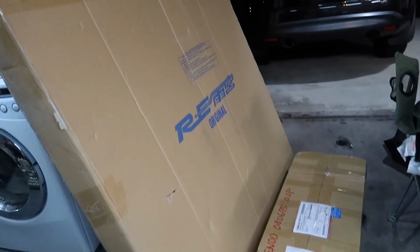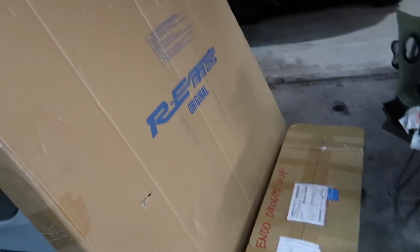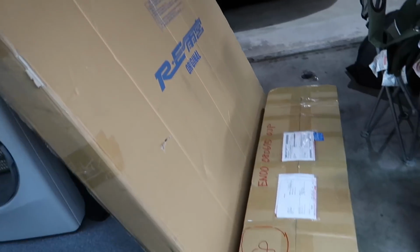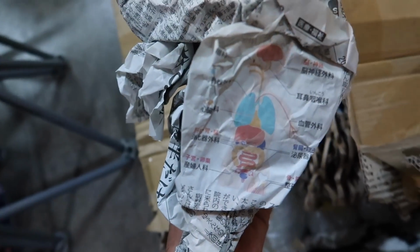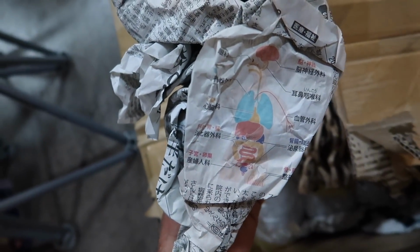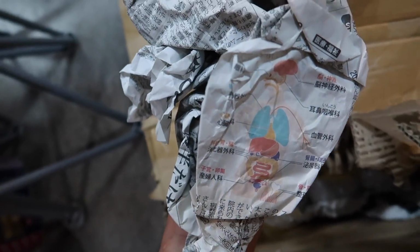So I had these 2 mysterious packages from Japan show up at my parents' house. I wonder what car these could be for, guys. Just thought I would inspect the products here and look at this stuffing. Just some authentic Japanese newspaper. Oh wow, yeah, look at that. The lungs, the heart, just all the things right there. X5 never fails to hold all the stuff I need.